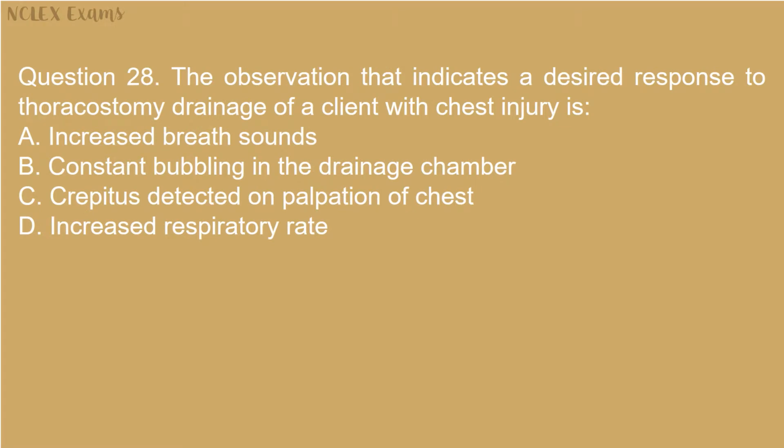Question 28. The observation that indicates a desired response to thoracostomy drainage of a client with chest injury is: A. Increased breath sounds. B. Constant bubbling in the drainage chamber. C. Crepitus detected on palpation of chest. D. Increased respiratory rate.